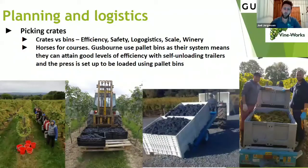And when picking with those smaller crates, a very important thing to remember is that you need lots and lots of pallet wrap, and that's often overlooked with those things. But of course, the more pallet wrap you've got on there, the more stable they are. Over to that picture on the far right, that's an example of, I believe that's actually at Gusbourne, with 2 of our pickers there, or bucket runners, on the trailer there. That is by far the most efficient way to do it, where they've got self-unloading trailers as they get to the sort of loading area, and then the lorries take the fruit from there.